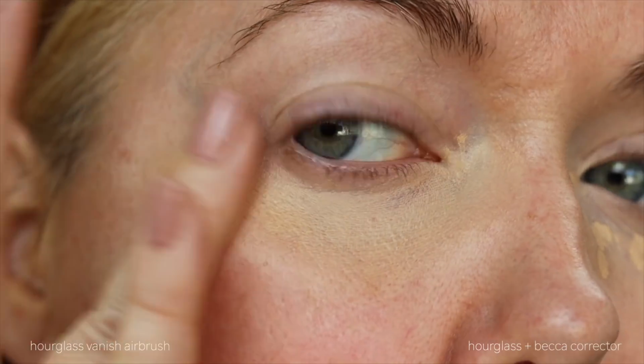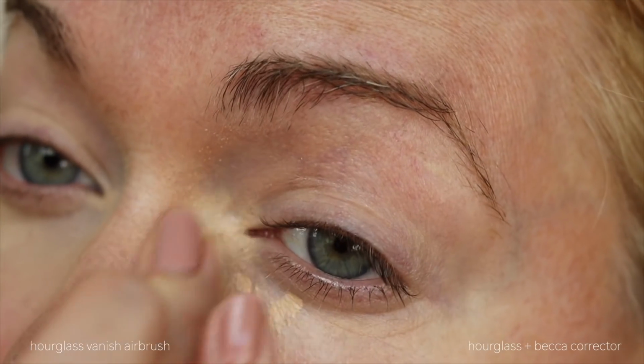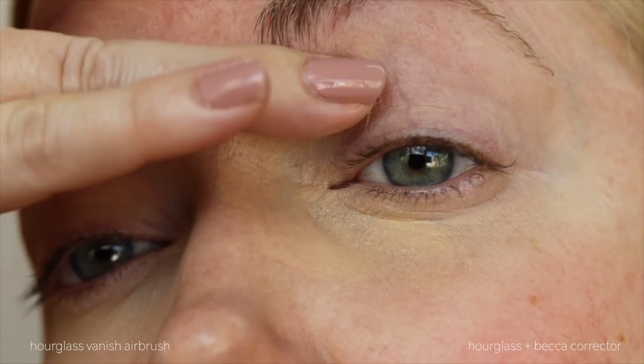So I mean, this is just wow, right? I feel like it really melts in and just looks so beautiful. Really a nice amount of coverage for such a lightweight formula. It feels like there's nothing on my skin.